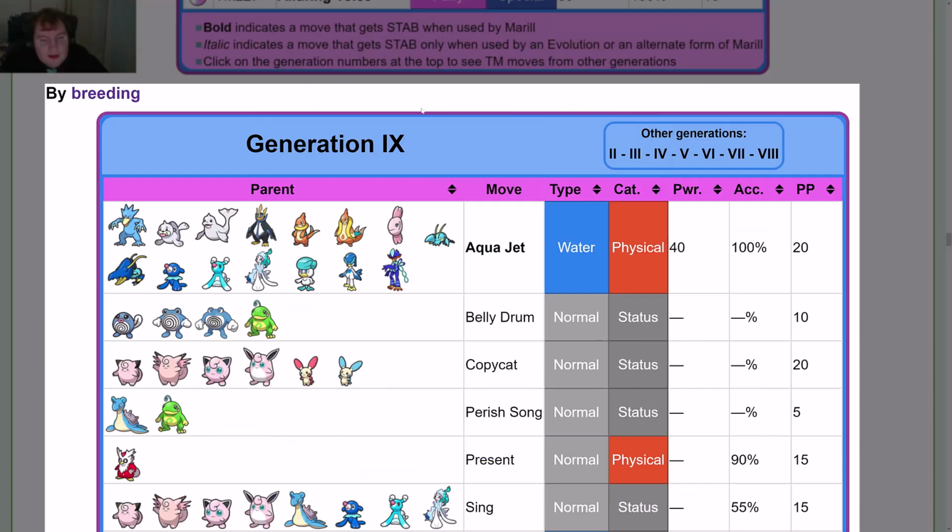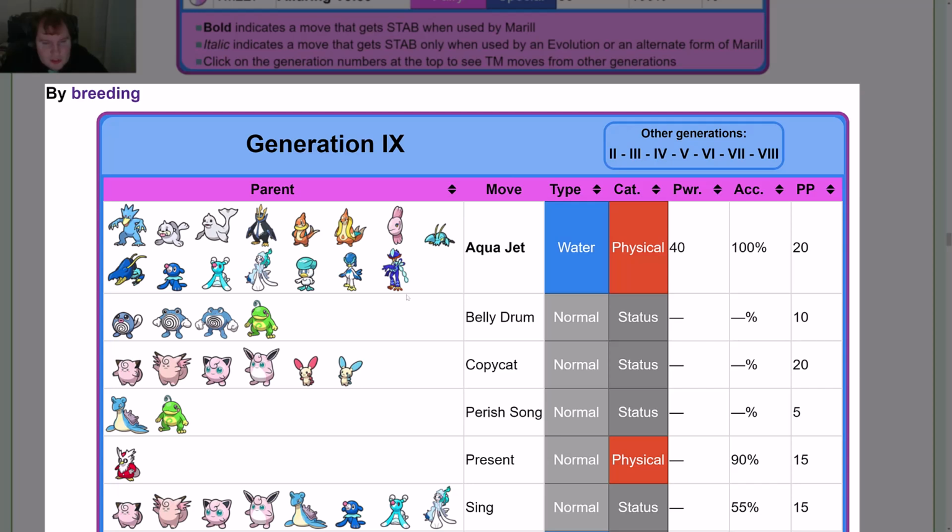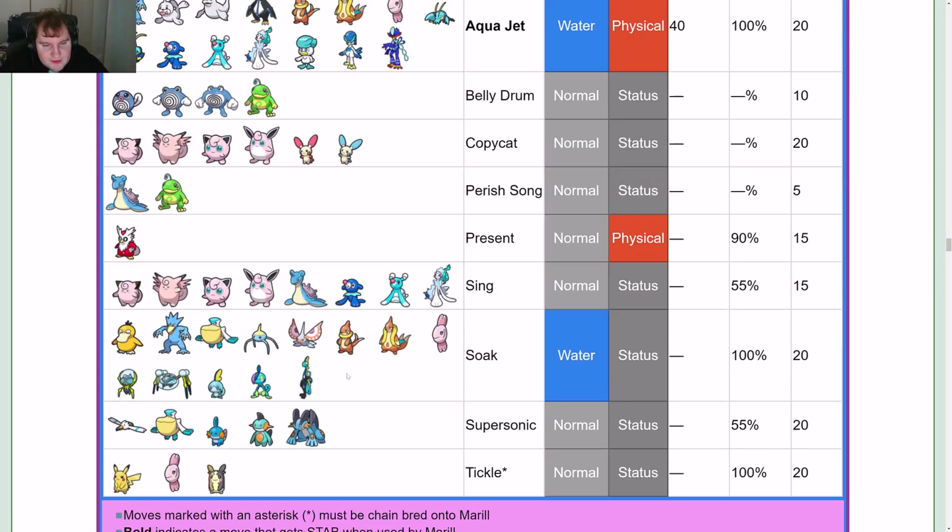For by reading here, what we'll do is we'll read it in this one, but we won't read it in the Azurill or the Azumarill videos. This group gives you Aqua Jet, this group gives you Belly Drum, this group gives you Copycat, this group gives you Perish Song, Delibird gives you Present, this group gives you Sing, this group gives you Soak, this group gives you Supersonic, and this group gives you Tickle.